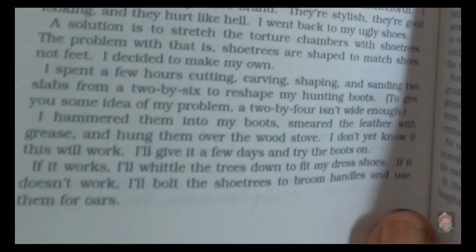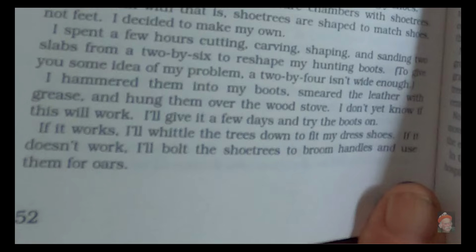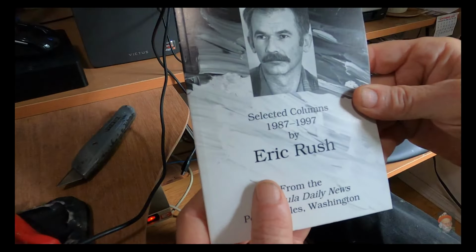I'll give it a few days and try the boots on. If it works, I'll whittle the trees down to fit my dress shoes. If it doesn't work, I'll bolt the shoe trees to broom handles and use them for oars. Okay, that was 35 years ago.